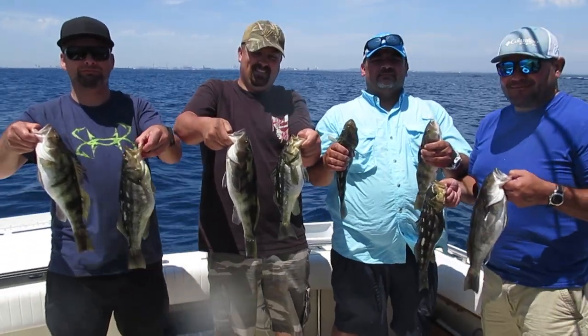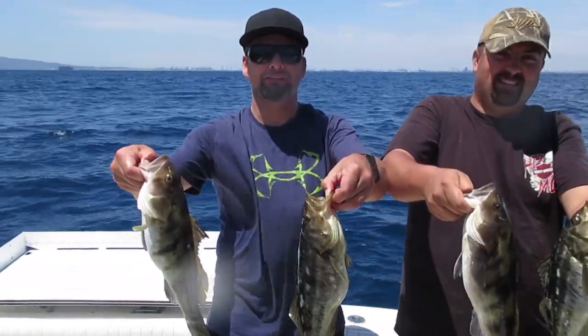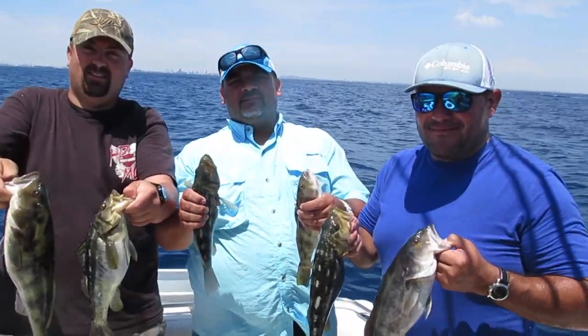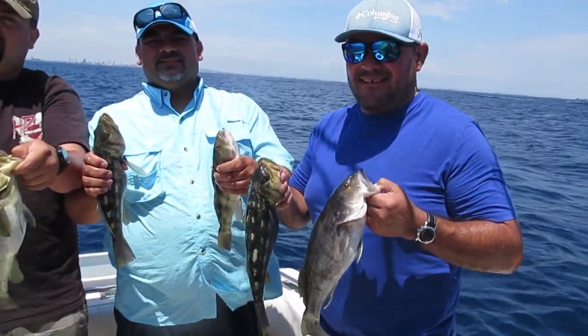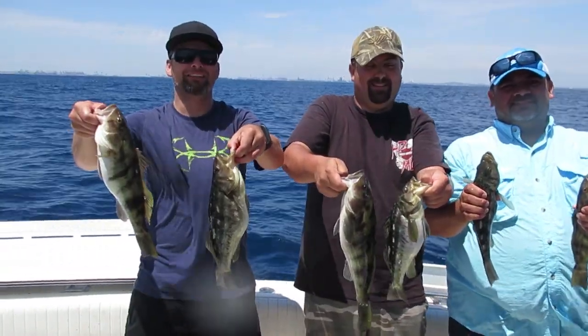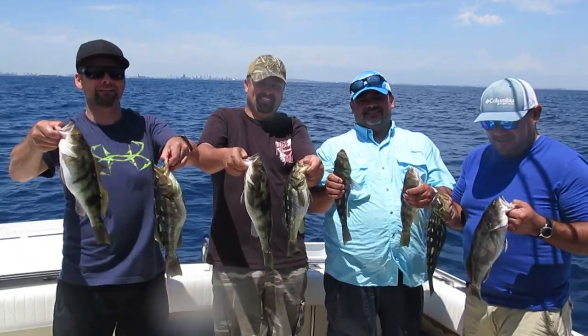Alright, here's the end of our trip, half day trip. Guys did really good. These are some of the legal bass we got. And we had probably, what, 60 shorts? At least 60 more, yeah. 25. Right. 25. Look at number 25.